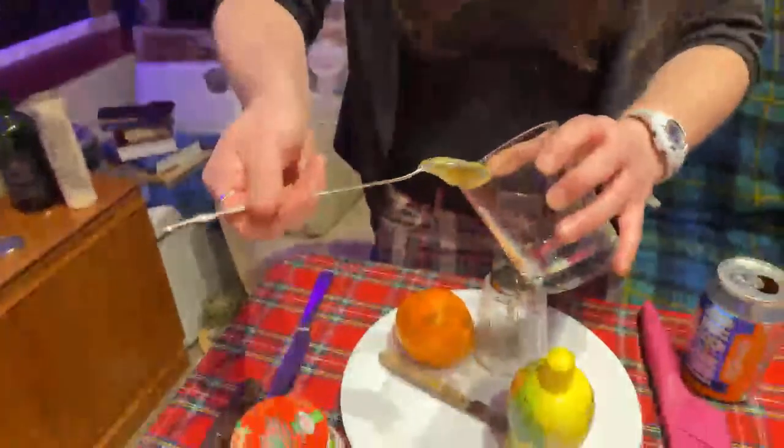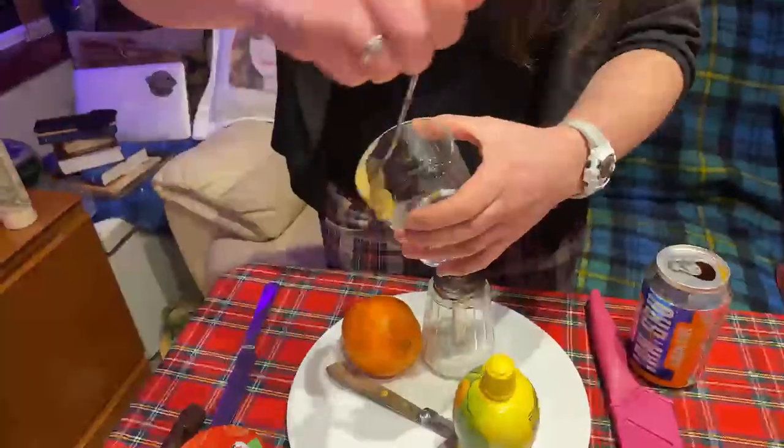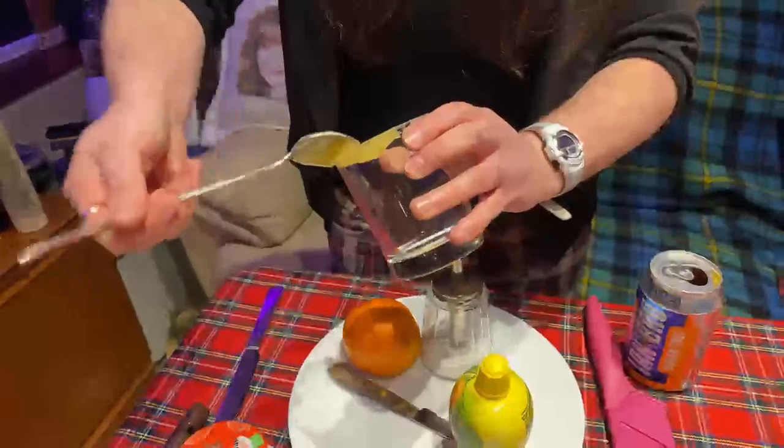Okay, so you've got a wee decoration that you put on the rim of the glass. Get it all the way around.